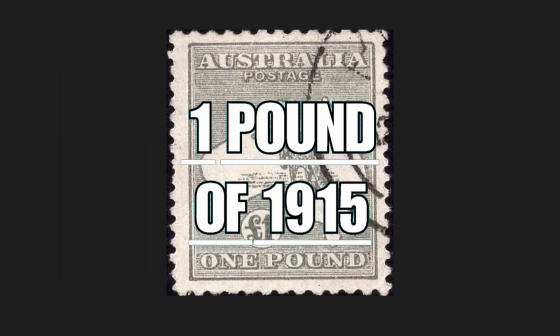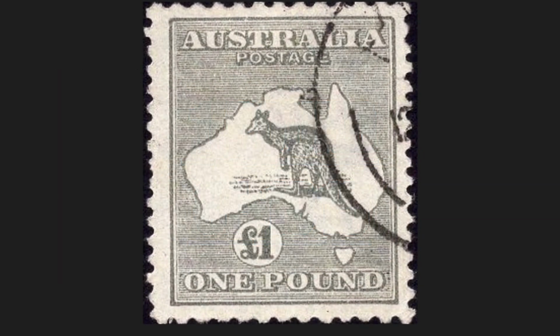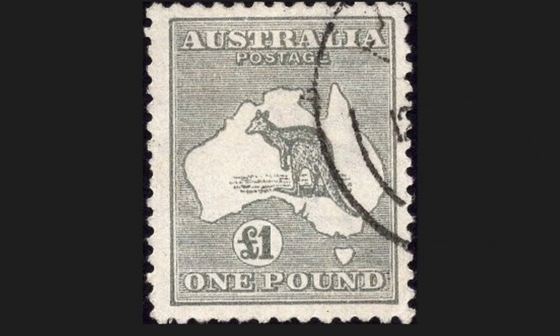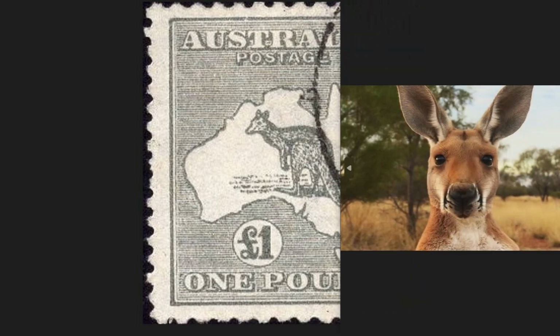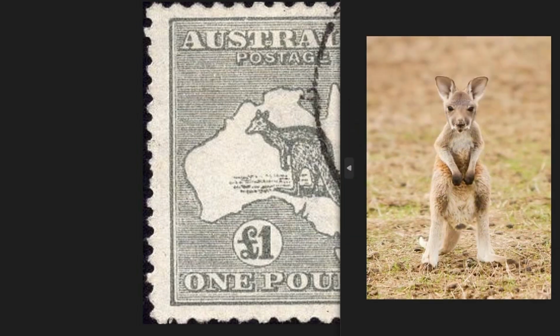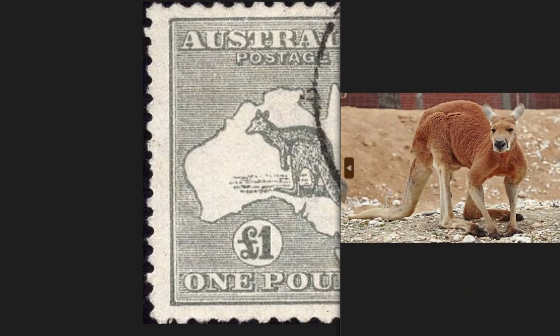The 1915 £1 stamp is very similar to other pieces you have seen in this video. In the center, you will be able to see the Australian kangaroo. There are 60 different species belonging to the same family, who live mainly in the Australian territories. The sizes of these animals are very variable. The smallest species can weigh 1 kilogram. The largest even up to 90 kilograms.